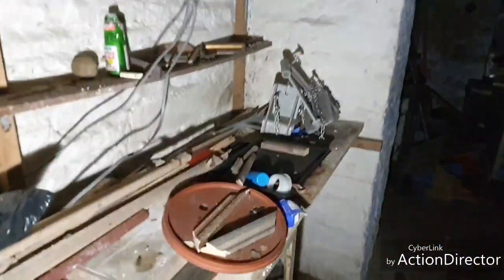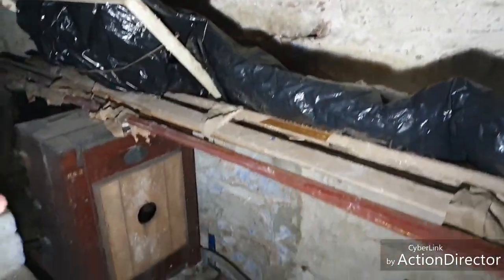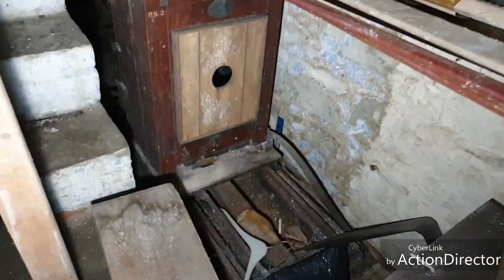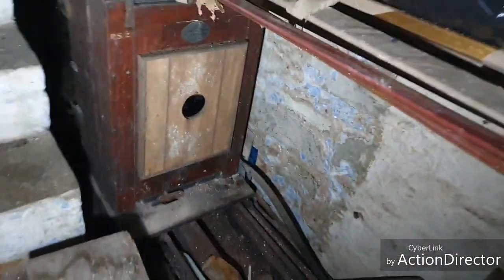Watch your step, mind your head. What's that there? That's some kind of electric cable. Oh, this is the first one. That's weird, isn't it? It's on some machine there, isn't it? It's a Boyd box. Yeah, that's what I was thinking.